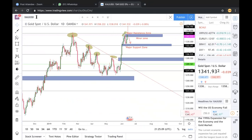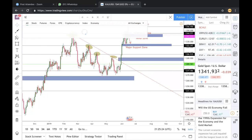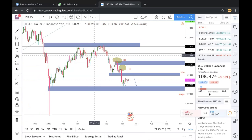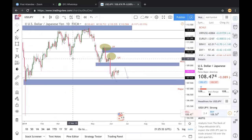All right, so let's talk about it. Which pair do you want to look at? I would like to check out USD JPY. USD JPY? Okay. Yeah, no problem. All right. USD JPY, what are you seeing there, guys? Tell me what you're thinking about with this.